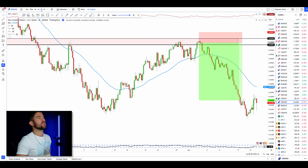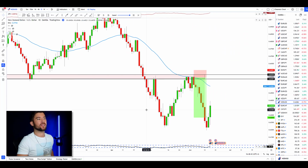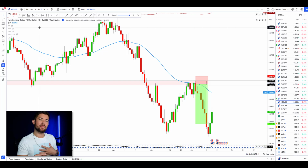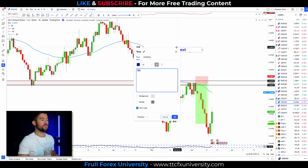We're going to be using 2 different time frames for this method. And our first technical factor, if you've been around the channel before, you know that I have a very big place in my heart for support and resistance levels. So our very first factor we're going to be looking for is a major structure level.